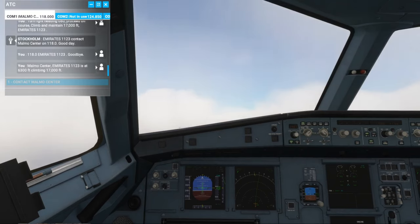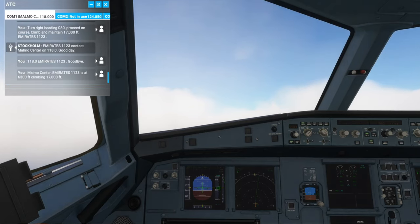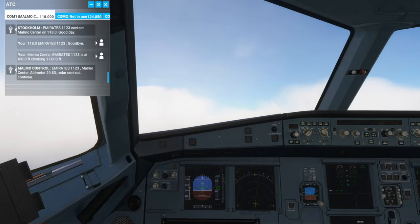Center, Emirates 1123 is at 6,300 feet, climbing 17,000 feet. Emirates 1123, Malmo center, altimeter 29.83, radar contact, continue.